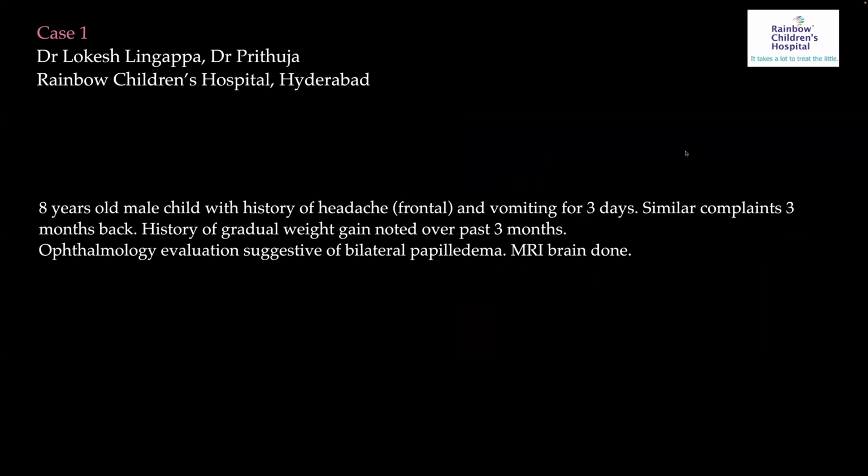Yeah, Pritija, you can go ahead. Good evening, everyone. Our case is an 8-year-old male child who had a history of headache in the frontal area and vomiting for 3 days. This child complained of a similar illness 3 months back. There's also a history of gradual weight gain noted since the last 3 months. Ophthalmic evaluation was done outside, and it was suggestive of bilateral papilledema. In view of headache, vomiting, and papilledema, MRI brain was suggested.